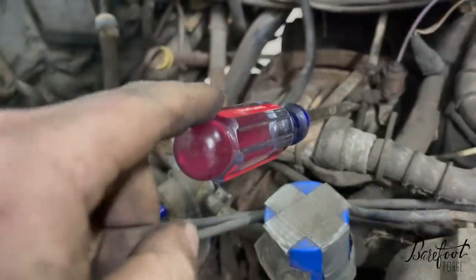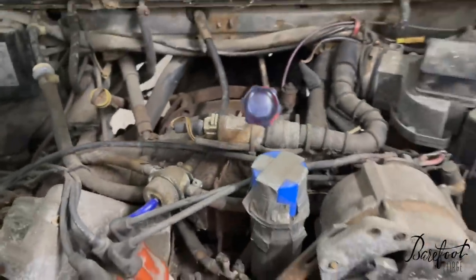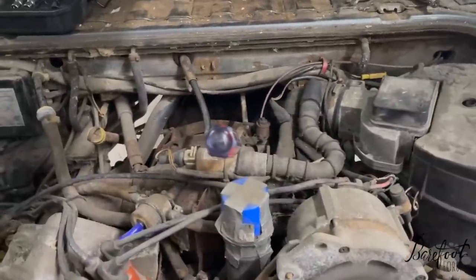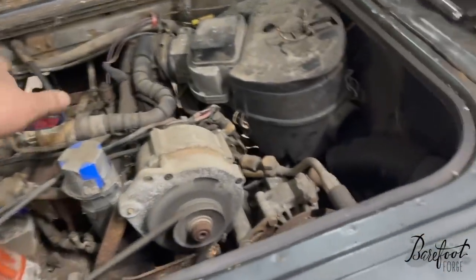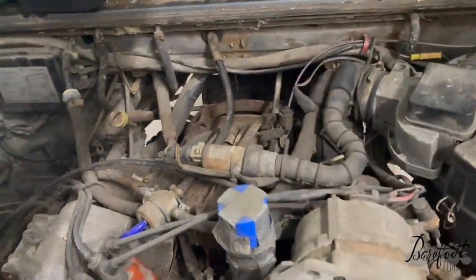This is holding that open. That's probably the way you keep the throttle up. Go for it. Oh, yeah! That's a high idle. It's a very high idle. Right, that was maybe too high. A little bit too high.